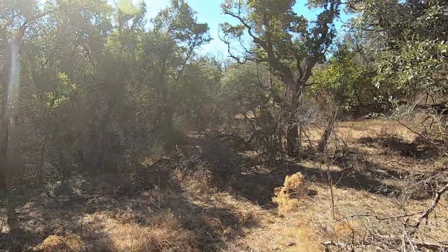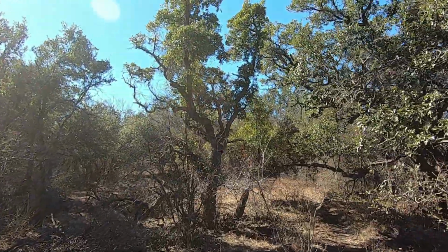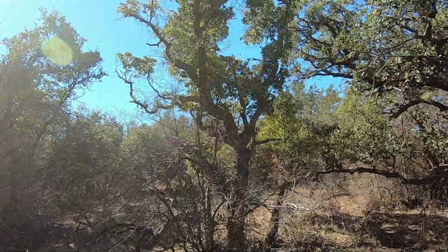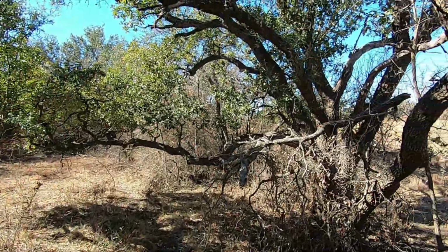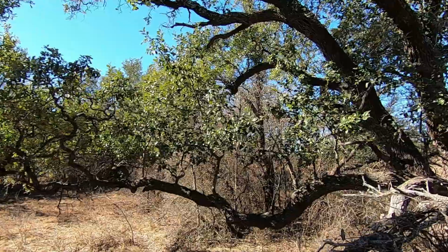There should be some nice boar in here. Look how thick it is. They lay right down in that stuff right there and they jump up, and when they do, boy, you better be ready.